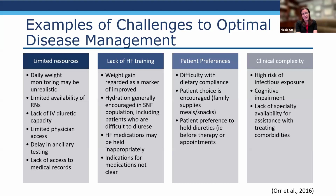Yeah, so I think we talked about the fact that the patient, by selection to going to SNF, is very ill. They tend to have multiple comorbidities, but beyond the fact that the patient is high-risk, the disease management that's ideal in the outpatient office or in the hospital is simply not practical because of limited resources, unfortunately, in many of the SNFs around the country. Daily weight monitoring might be unrealistic because of staffing ratios, limited availability of nurses, and limited physician access. Oftentimes, the physician is available once or twice a week, and might just be available on call. There could be significant delays in ancillary testing depending on the geographic area, and lack of access to medical records.